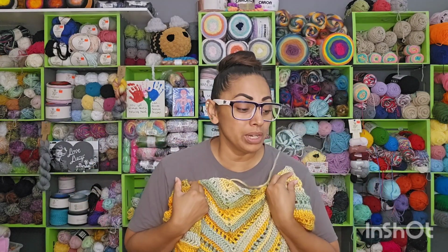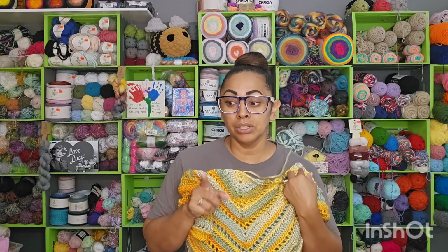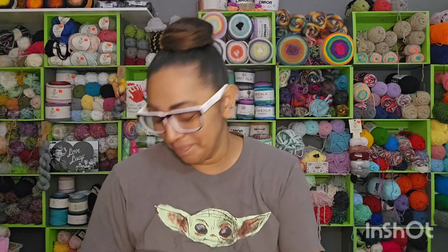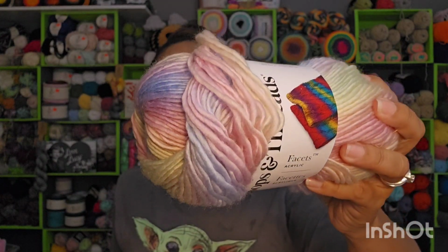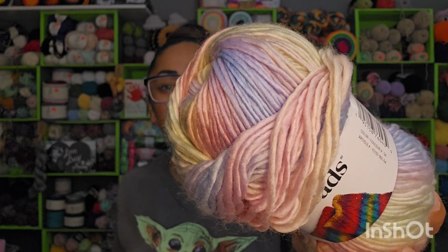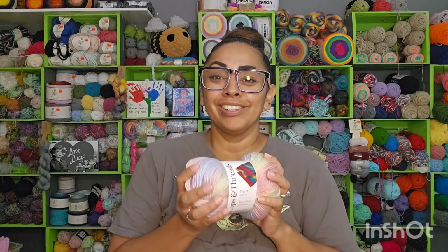I want to start another one in a different color, but I'm not going to. I've been looking at these colors, and I'm just staring at it right now. You guys want to see it? So this is Facets from Loops and Threads. This is Cotton Candy. I am obsessed with these yarns.